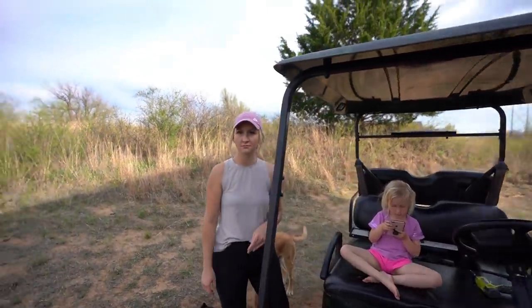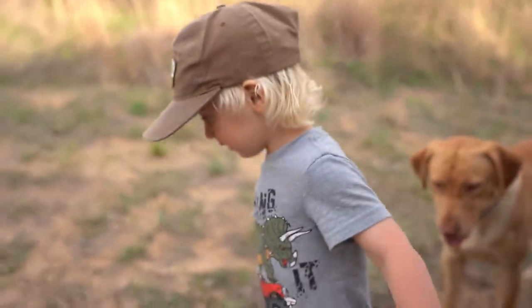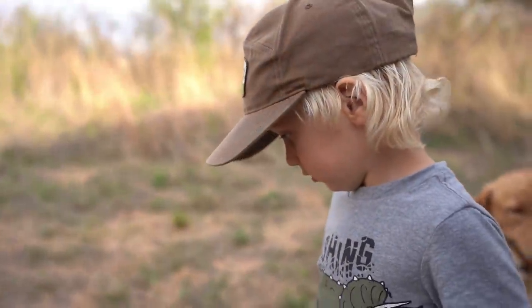What are you girls doing? What are you doing? You've been riding your bicycle everywhere. I think we got some shots of you on the trail cam out back. Probably. Yeah, we did. What are you doing, you little ducks? Huh? Just hanging out. Just hanging out.